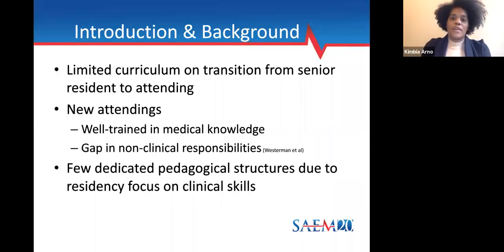So just to start off with a little bit of background, there's a very limited set of curriculums that focuses on the transition from senior resident to attending. There's a lot of data that new attendings feel that they're well trained in their medical knowledge, but frequently have the sensation of having a gap in their non-clinical responsibilities, which includes things like supervising residents and also balancing that resident supervision with clinical care and giving their residents enough latitude to learn on their own. And there are really very few dedicated pedagogical structures due to the fact that residency tends to focus on the clinical skills, but doesn't really focus on much beyond that.